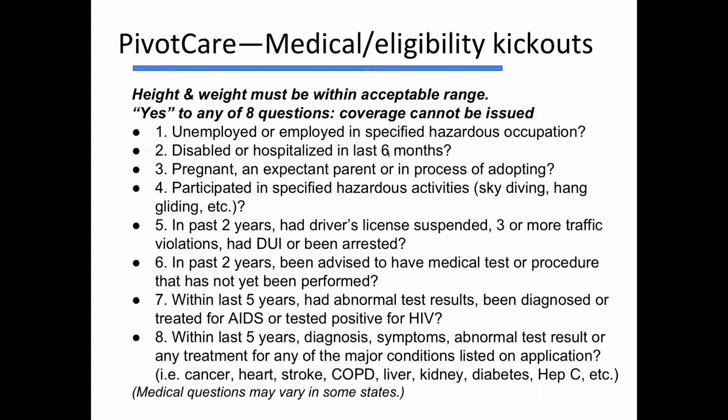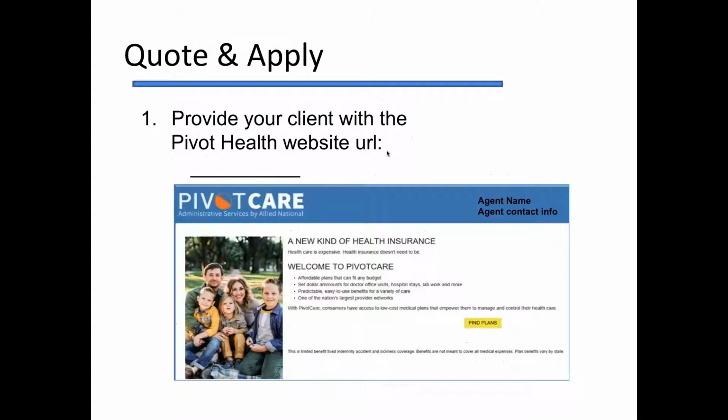The Pivot Care product is similar in enrollment to the short-term product, although there are 8 questions that are considered eligibility knockout questions. If you answer yes to any of the 8 questions for Pivot Care, you will be denied coverage and unable to apply. And the same thing happens. They would know immediately whether they would be accepted or rejected.